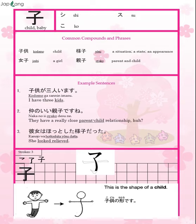Alright, and the next kanji is ko, that is baby, child. The Japanese reading is ko, and the Chinese reading is shi. Kodomo. Remember kodomo, what we learned in N5 vocabulary. Joshi is a girl, right? Oyako, parent and child. Example sentences: kodomo ga san-nin imasu. I have 3 kids. Good, very good. And the second sentence is naka no ii oyako desu ne. They have a really close parent-child relationship.